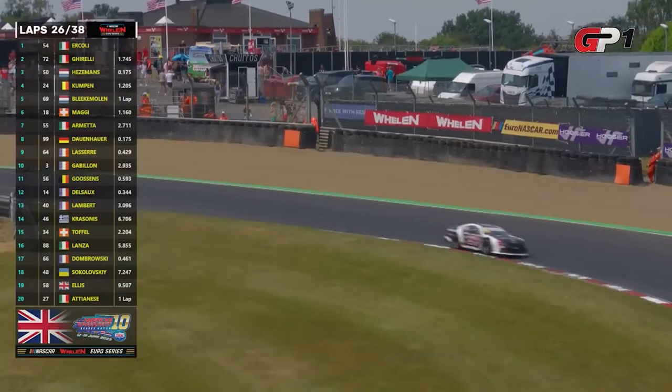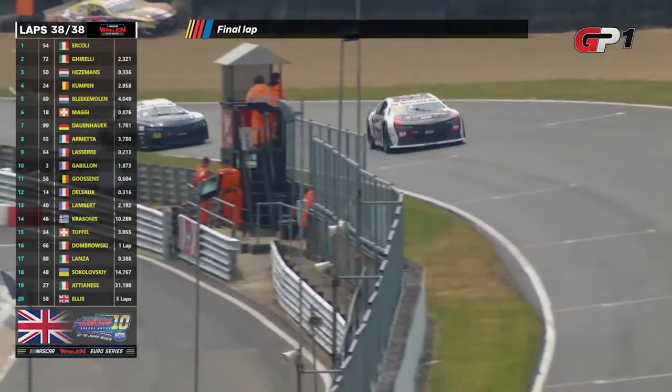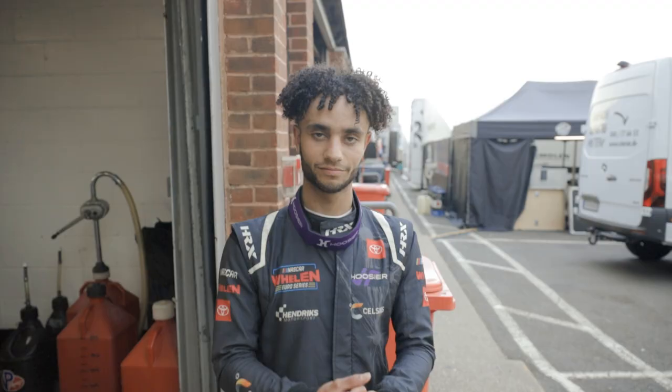It's the final lap of the race, and it is the 72 car in second place. But can Liam Haysmans reclaim the second place in which he started? This is his best opportunity. Druids Bend, he can't do it there. He went to the inside, then to the outside. Here comes our race winner though. Gianmarco Ercoli heads the line. He takes the first win of the 10th running of the American Speedfest within the NASCAR Whelen Euro Series. Vittorio Gorelli just holds on to second place ahead of Liam Haysmans. Kumpen and Blake Amolin will round out our top five.